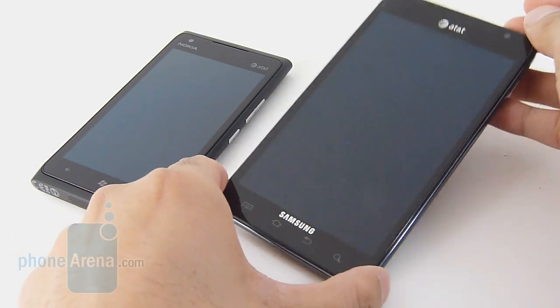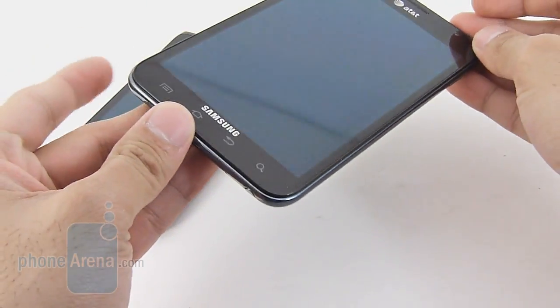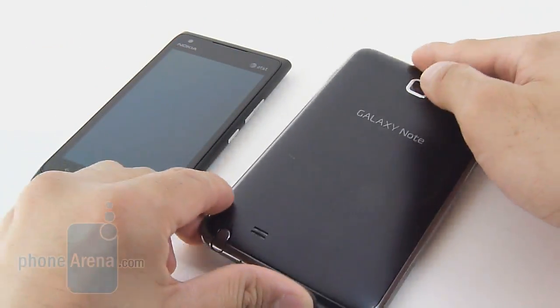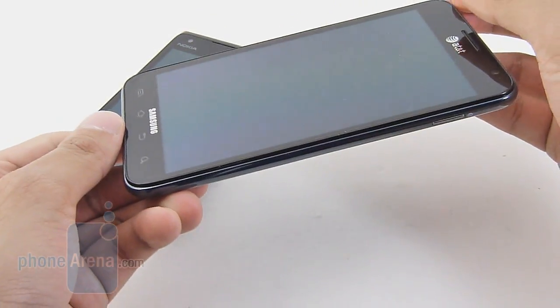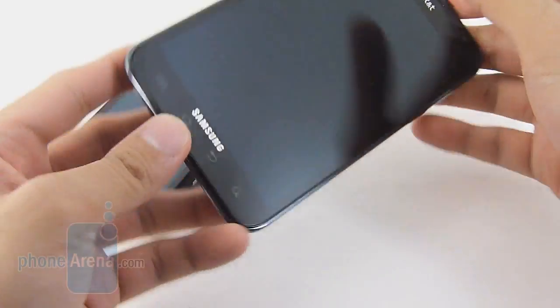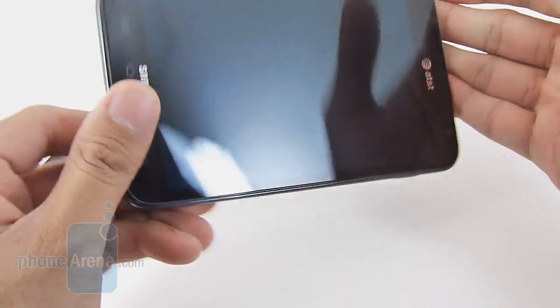Now, if it weren't for its oversized appearance, the Galaxy Note would look like any other device out there in Samsung's camp. But just because of its sheer size, it's definitely a conversation starter. Not many people are accustomed to seeing devices of this size, so it really stands out. But it's typical Samsung quality. Nothing really spectacular aside from its overall size.